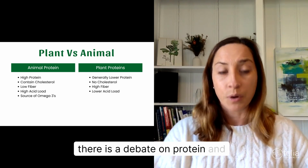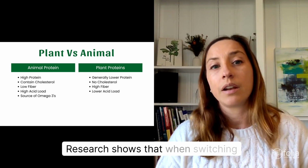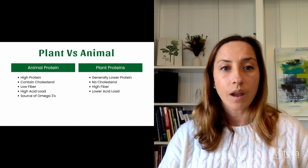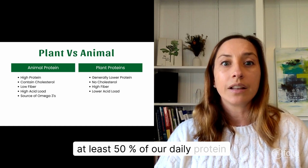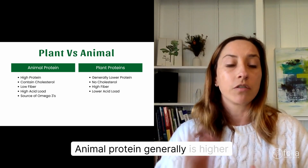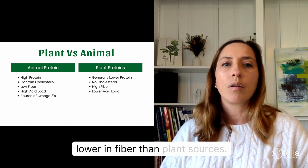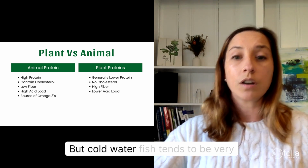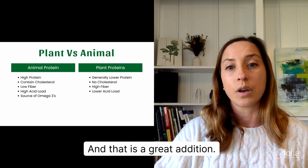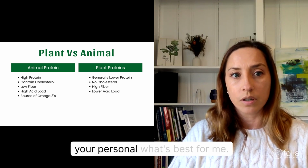There is a debate on protein and kidney health, and that debate is plant or animal and which is best. Research shows that when switching at least 50% of our daily protein to plant protein, we can reduce the risk of progression. Animal protein generally is higher in protein. It does contain cholesterol and is lower in fiber than plant sources, but cold water fish tends to be very high in omega-3s, which are healthy fats, and that is a great addition. So this is where animal versus plant becomes your personal what's best for me.